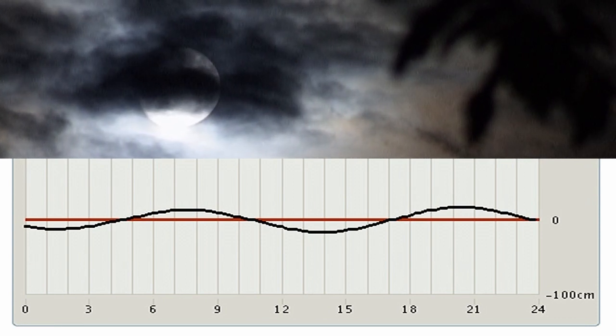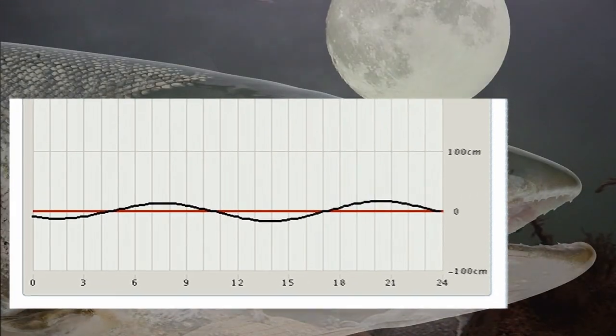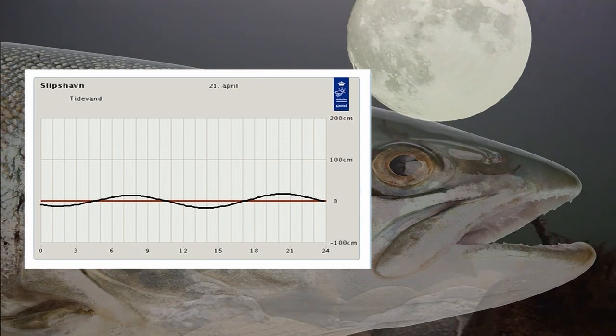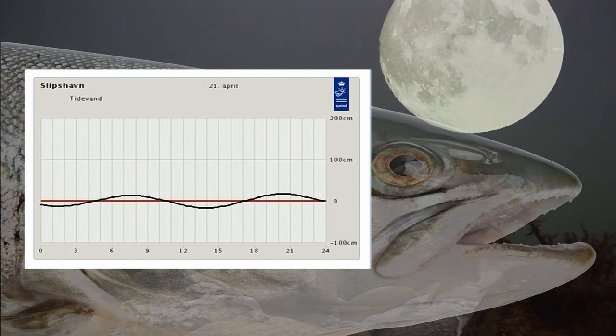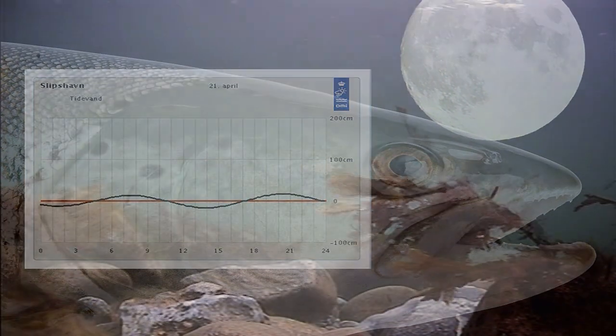The wind is also a major factor, and it's a good idea to check online to get a forecast of the tides. Fishing is usually best just as the tide turns. Whether it's from high to low or vice versa depends on where you're fishing.